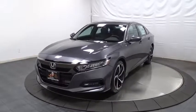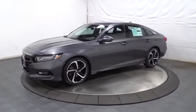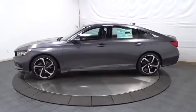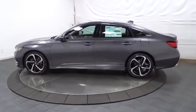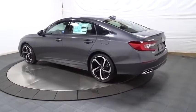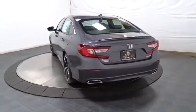2018 Honda Accord. Ingeniously simple, yet overflowing with luxury and technological creativity, all that and more in the Accord. This vehicle has less than 100 miles. If affordable style and reliability are what you're looking for, this vehicle couldn't be more perfect. Drive it today.